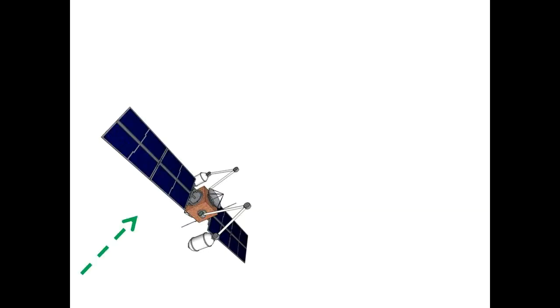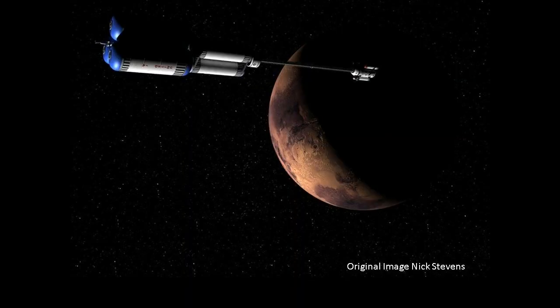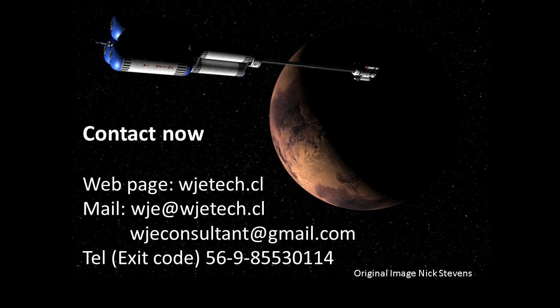The benefits to the satellite industry will be enormous and immediate. The implications for the future of space exploration are enormous.